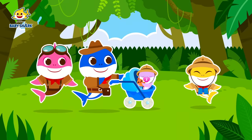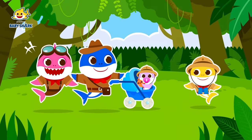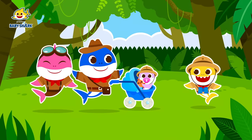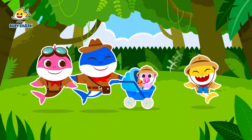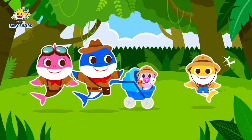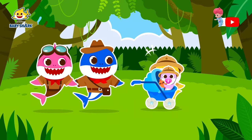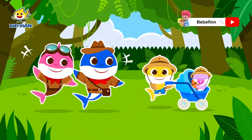Brooklyn, wait! The neighbor's baby also wants to go on the jungle adventure. Can you take little baby with you, Brooklyn? Of course! Cute little baby! It's so nice to see you again! A jungle adventure with little baby! I'm so excited! We're on our way to find the treasure now! Have a safe trip!